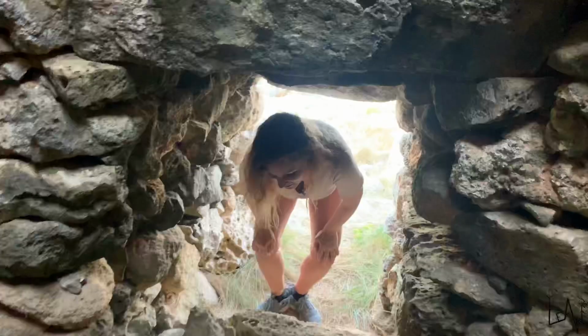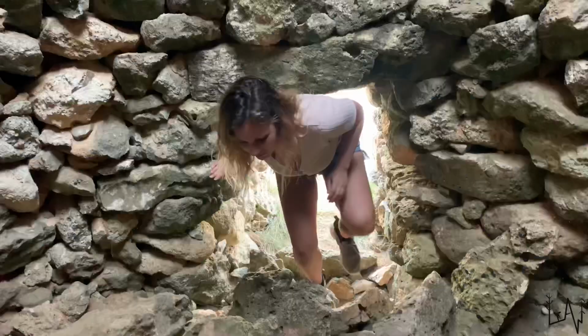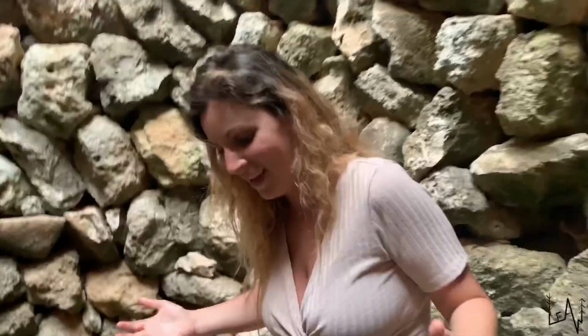Toc toc. Come in. Wow, how it's possible that nothing is falling down and it's falling apart. It is falling apart because it's almost, I don't know, I think it's about 300 years old.